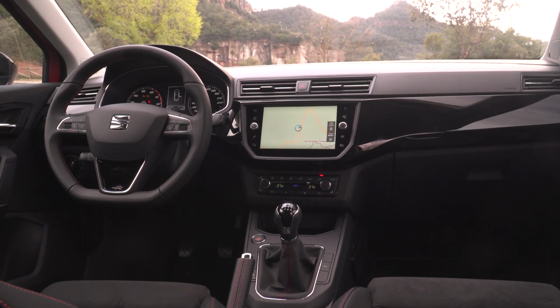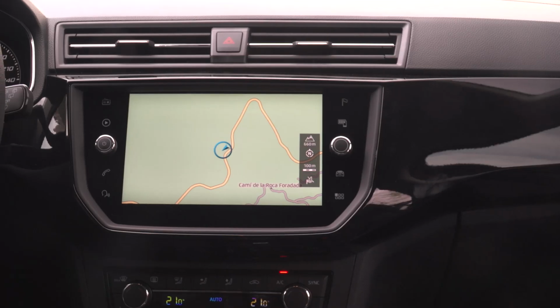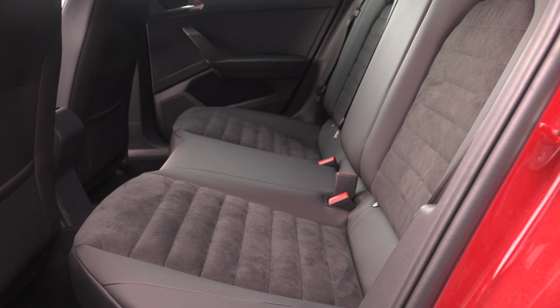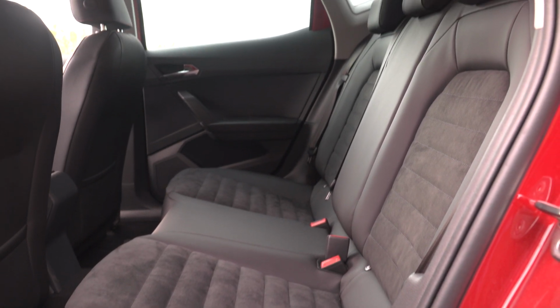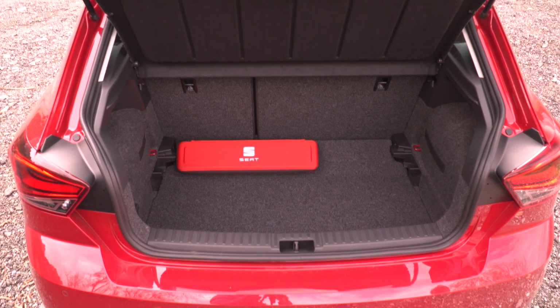As for the interior, well, it's certainly more interesting to look at than a Skoda Fabia's, although you won't find any squidgy plastics like you would in a VW Polo. Rear headroom is a bit tighter than in both of those rivals, but there's still enough space for a couple of 6-footers, and the boot is very decent by the standards of the class, both in size and shape.